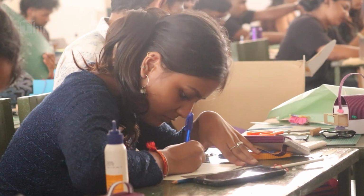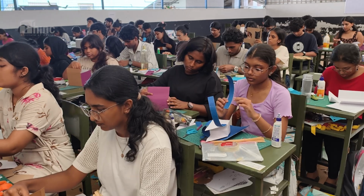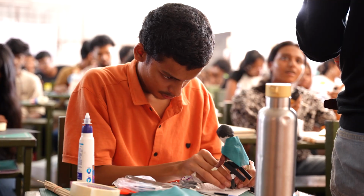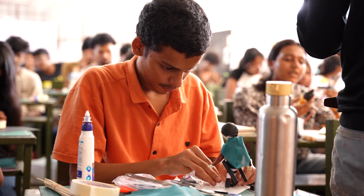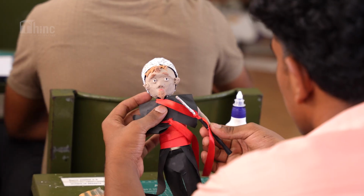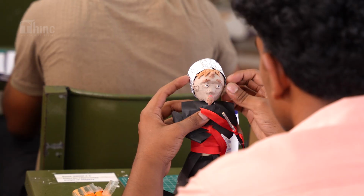As you get ready for the Nift Situation Test, it's important to understand what it's all about and what Nift really expects from you in this round. The Situation Test is where Nift evaluates how you think, plan and create like a designer, not just on paper but with real materials in a real-time setting.